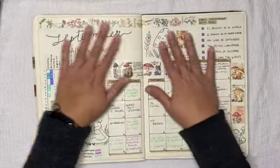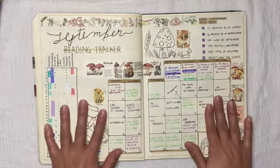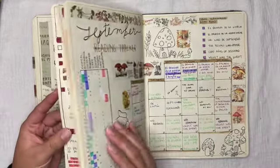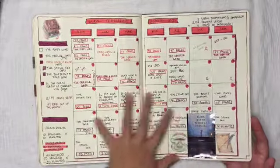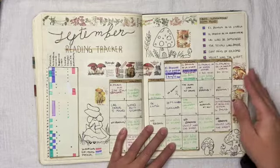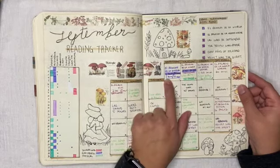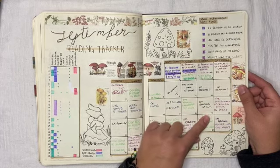Then I have September, and I really like the spread, how it came out. So I started doing the calendar, because in August, when I did this calendar, I really liked to have this visual, so I decided that I wanted to start making it every month. So I did my calendar, and every day I would write the name of the book that I was reading, and then how long I was listening to, or how many pages I was reading.